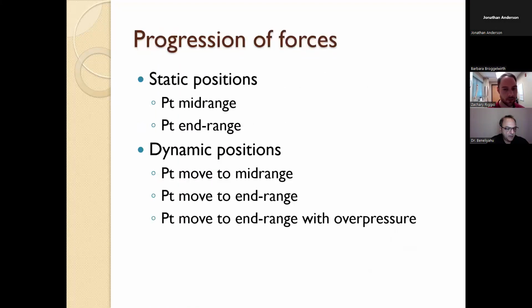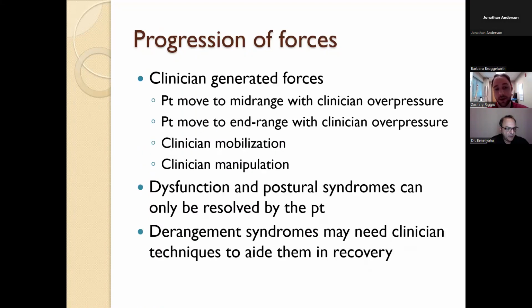Next slide. Again, with progression of forces, we might start at a mid-range exercise and then progress to an end range exercise. Next slide. And we might then, at some point, if they're not responding to it, have to add some hands-on techniques, whether that's an overpressure or a clinician mobilization or manipulation, in order to help reduce their symptoms. With dysfunction postural syndrome, which we talked a little bit about, those are only resolved by the patient. Derangement syndrome, though, may need those clinician techniques in order to aid the recovery and fully reduce the disc herniation.